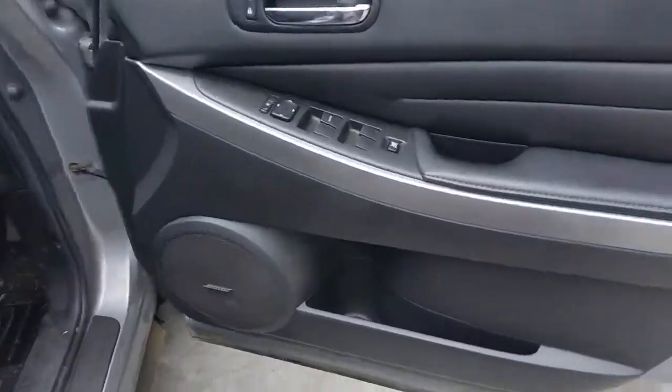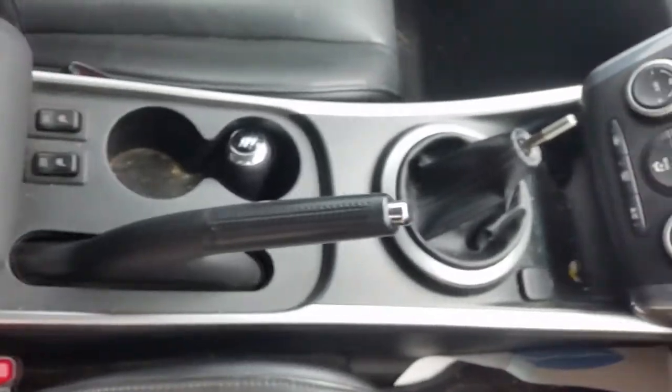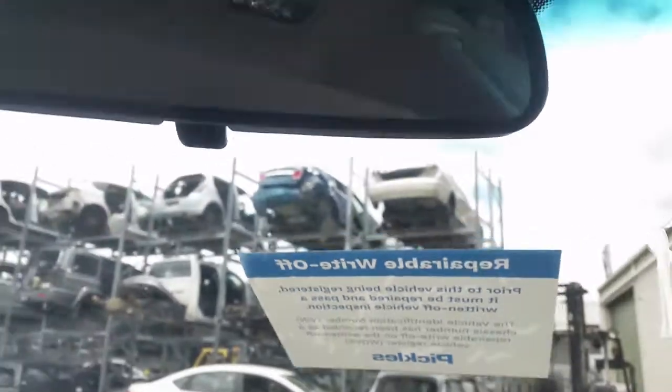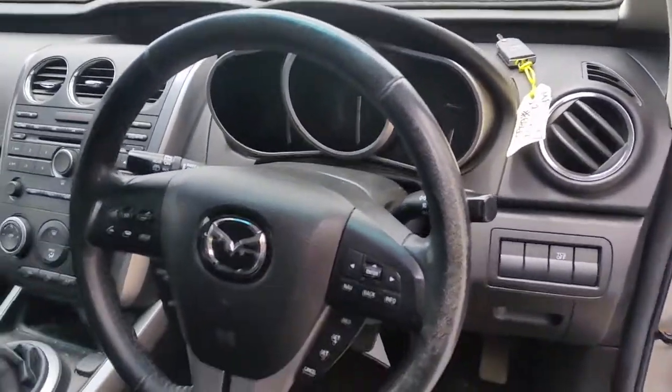Under the driver's side door trim, power window master switch. This vehicle is fitted with black leather interior. It's got a black center console lid, manual type, 6-speed manual gear shifter, 6-speed manual gear knob, climate control, heated controls, factory 6-stack CD player, display cluster, interior mirror, courtesy lamp, left sun visor, right sun visor, instrument cluster, and a 3-spoke leather steering wheel with cruise audio and phone buttons.